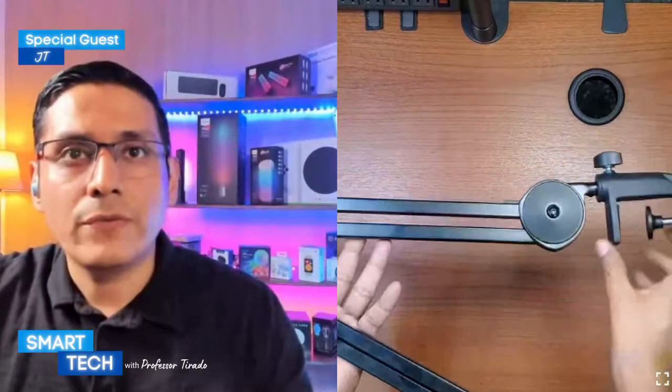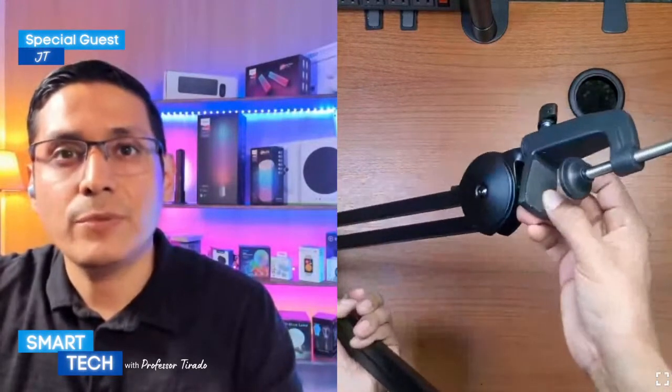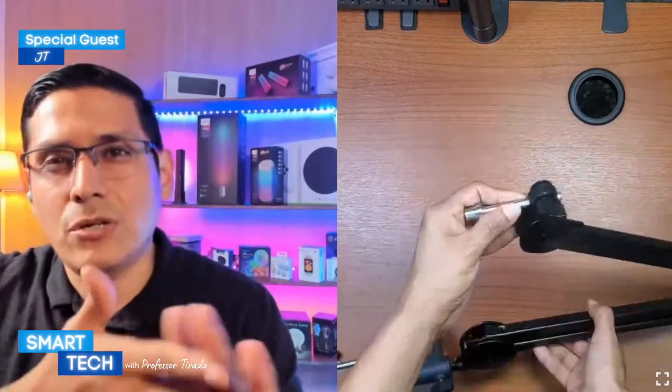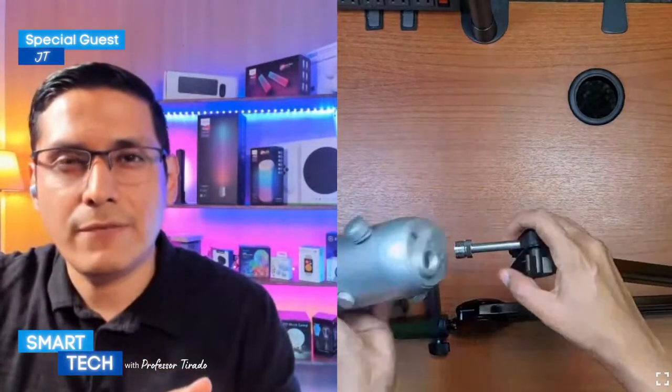So this arm stand has over 4,000 ratings with 4.5 stars. Full retail value is $45.29. Currently available for $42.99. It has a coupon of $3, so you save $3. And I like it. Saves space. Unlike traditional mics, it has a horizontal reach of 28 inches and a vertical reach of 27.